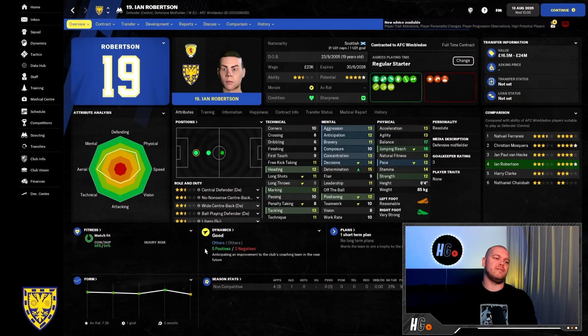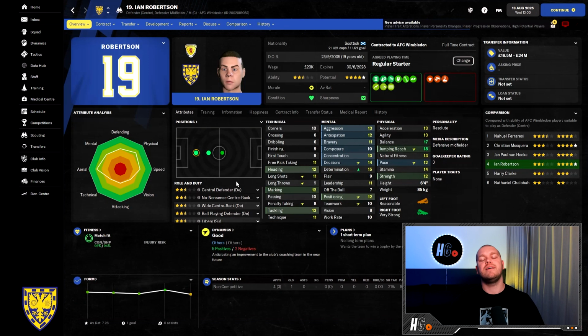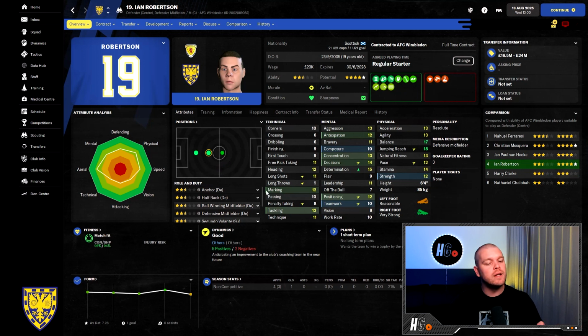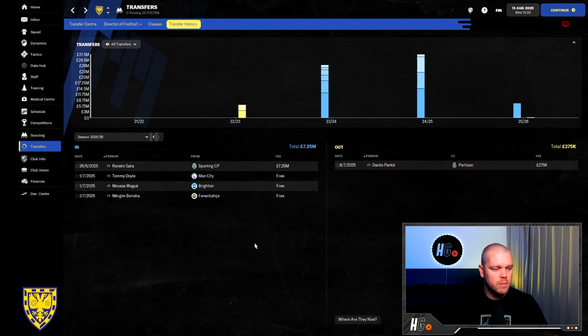Then here come the new gens. Ian Robertson, young Scotsman, 2.5-star current ability, 5-star potential from Liverpool here. 21 caps for the Scottish under-21s. We paid £14.5 million for him from Liverpool. Obviously, we are taking a chance. We are back in the new gens this time around. Really good jumping reach. He's 6'4". He's a big lad. He can either play centre-back or he can play as that defensive midfielder. Needs to work on his passing if he's going to be a roaming playmaker for us. But he's a big lad, big physical guy. I think he can be a really good positional improvement for us. If we skip forward, some of these happen a little bit earlier than later.